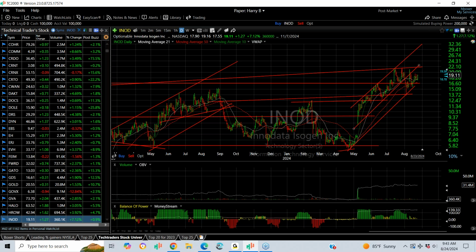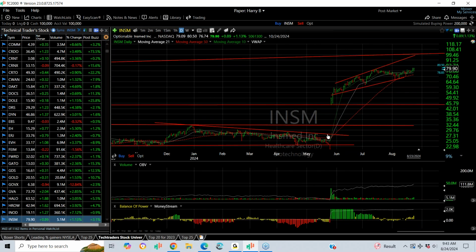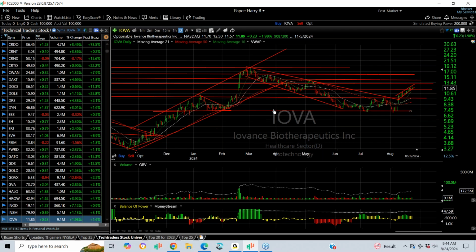INOD breaks back out of the breakaway gap and steps its way higher, now forming a wedge. If you can pop that wedge and get through 22, you might see 25, even 30. Insmed with a massive breakaway gap and a subsequent rising channel. Now I'm targeting 90, 95.